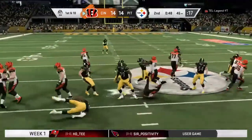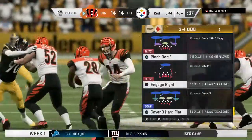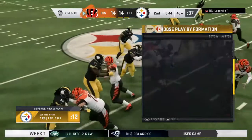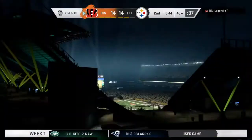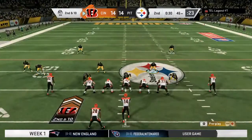Mixon with a first down carry. And nothing doing. He's immediately taken down at the line of scrimmage. Officially no gain on the play, and it's 2nd down. 2nd and 10. At the 45-yard line.